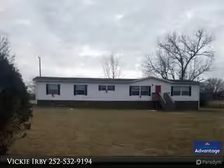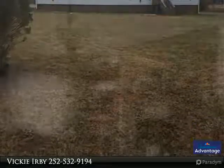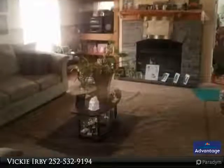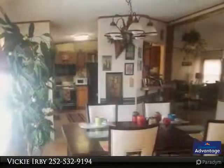Spacious 4-bedroom, 2-bathroom manufactured home located outside of Gaston, NC. Home is situated on 1 acre plus of land with an additional 1 acre plus across the path. Master bedroom has a spacious garden tub, walk-in shower, double vanities, plenty of storage and a very large walk-in closet.